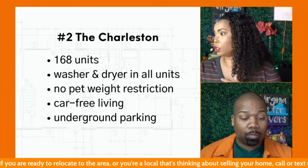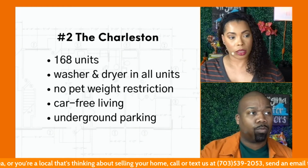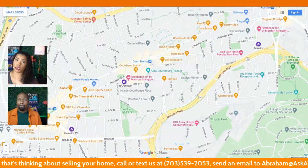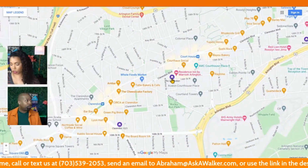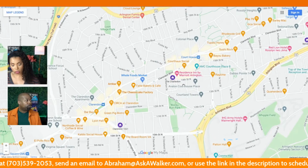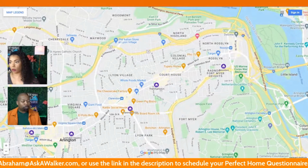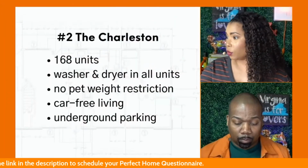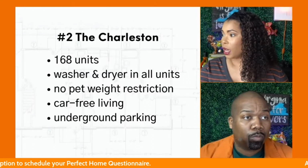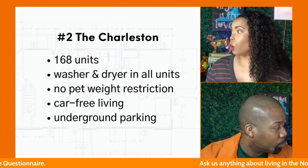But then you're also going to be super close by to the movie theater. There are a couple of Starbucks in the area, and on top of that, you have the amenities of the building itself, which is going to have 24-hour concierge, outdoor pool, as well as a fitness center and a community lounge. Now, this is going to be our first one that we're going to see that has a one bedroom plus a den. It has 168 units, over 10 stories. And another thing that people really like about this one is they accept both cats and dogs, and there's no weight restriction.